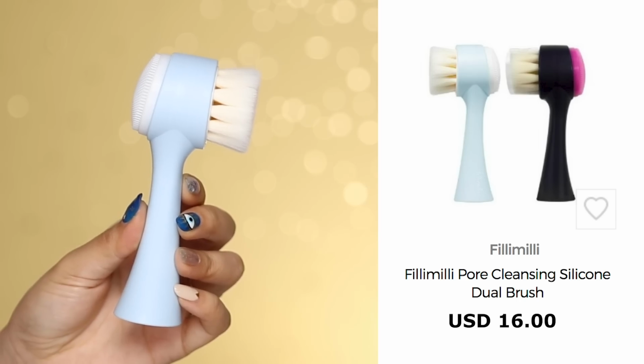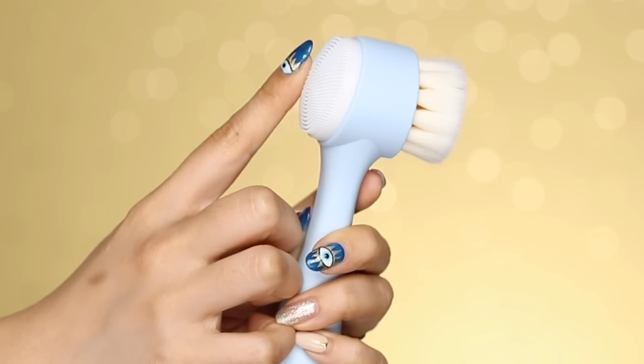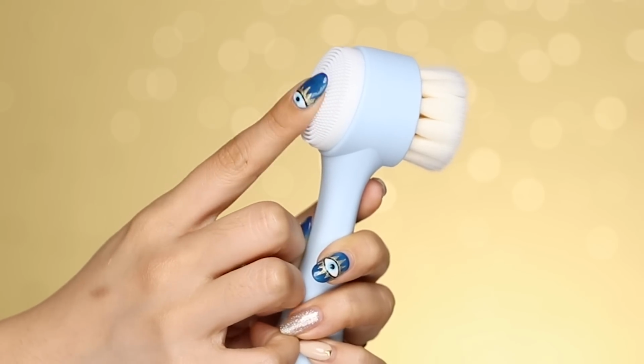So I just wet my face. Just going to apply that on first. Oh, and I bought this guy. This is a pore cleansing brush. It has two types of bristles on it. One side is longer and the other one has these silicone bristles to help exfoliate your skin.